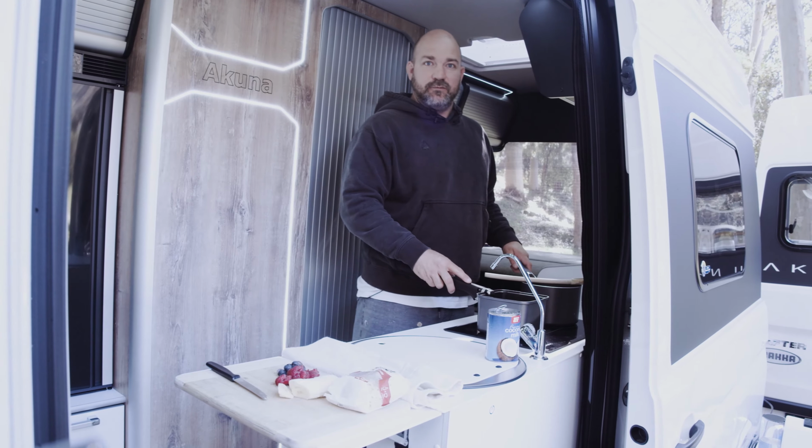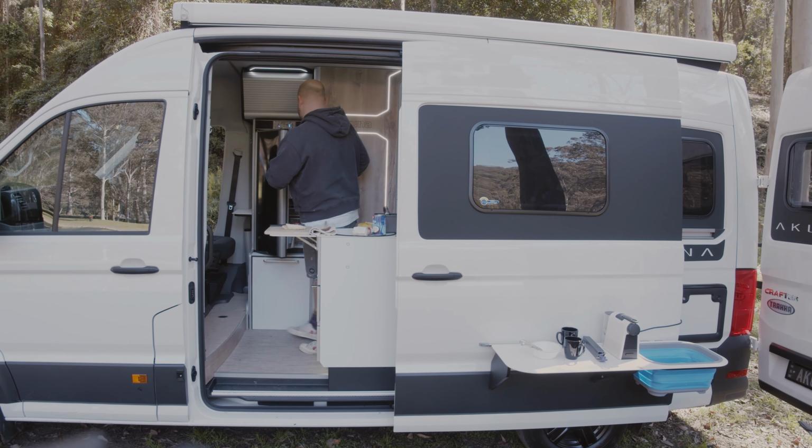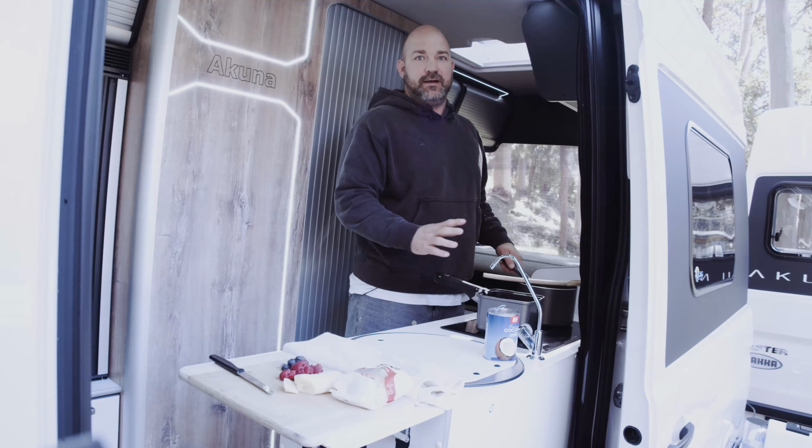So what does it mean to be a single fuel source vehicle? We don't have to go anywhere to get gas. Once we pull up, we're off the grid and we're ready to cook.